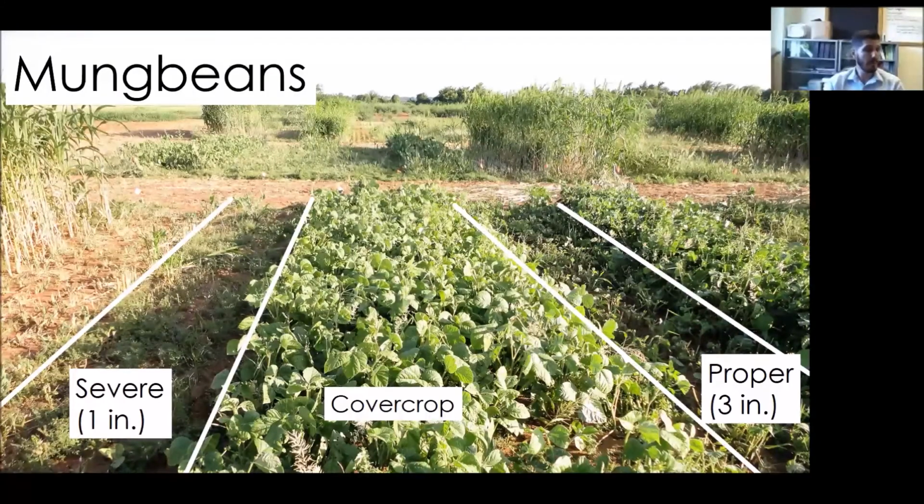So that's our proper. The cover crop, we didn't touch. And the severe, we really go pretty low, 1 inch. We even try to scalp, like we let it go as much as the cattle could take it. And let me just anticipate that to you.